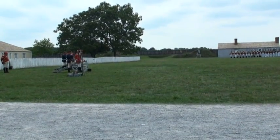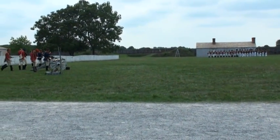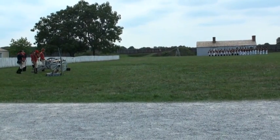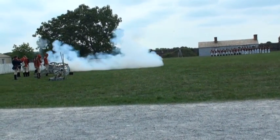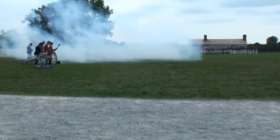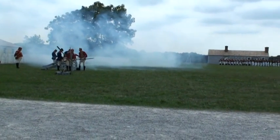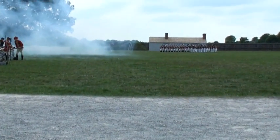Halt! Halt! Now, what color are they wearing? Well, for you guys down there, I know. But for over here, it does become rather obscuring.